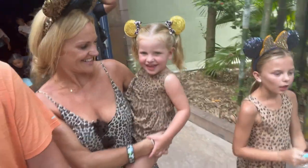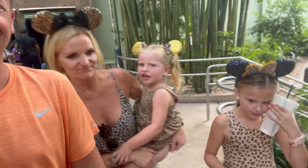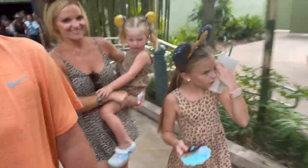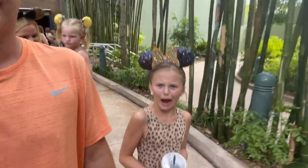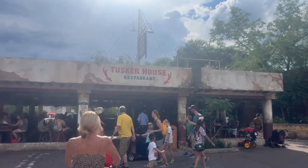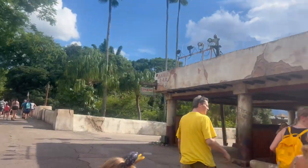Scarlett, was it good? You loved it. She never likes the shark. We were on the Nemo ride and she always liked the shark. And then when we got through shark, I like it. Right, we're going to rush to Tusker House. That wasn't too bad. Super quiet today.